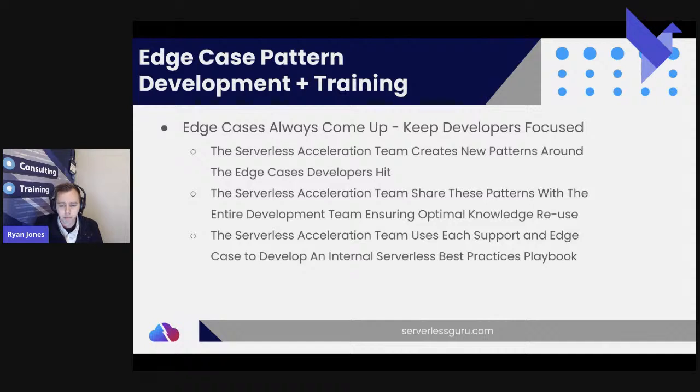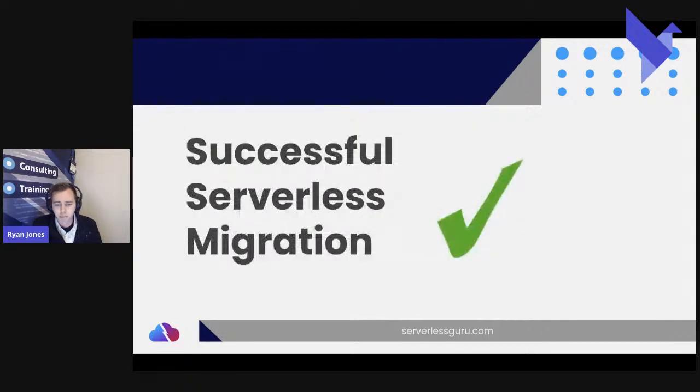So with that best practices playbook, we start writing that stuff down, we start documenting it, and now we can actually give that to onboarding for new developers coming in, and we can basically use it as an auditing tool. And this is something that Lego.com actually does as well on their team.